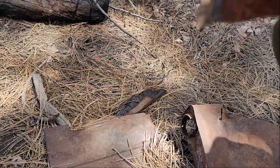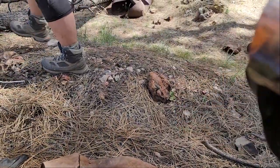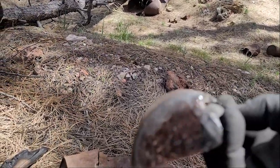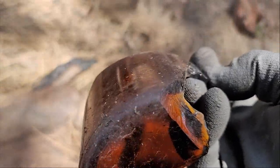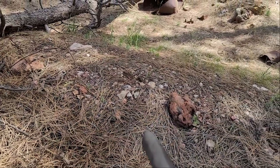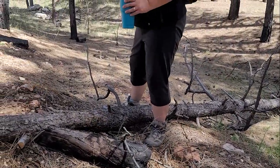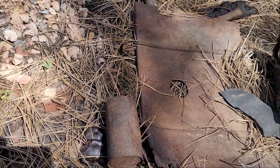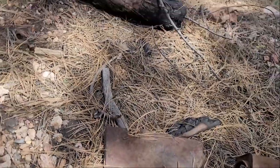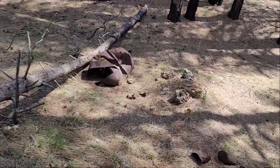Nice, but look at how thick this is too. Wow, that is thick. And it doesn't have the grooves on the bottom like newer glass does. It's like a bed spring or something. Yeah, there's a piece of glass right there. Piece of rubber. We're just in somebody's old dump. Yeah, so cool stuff.